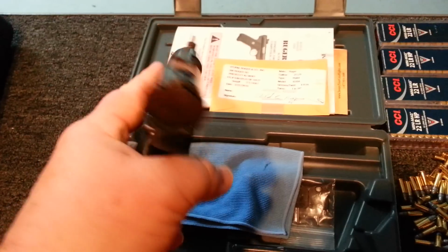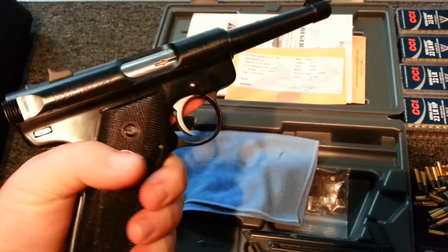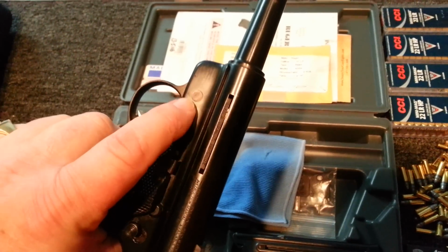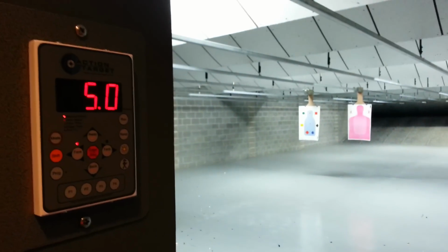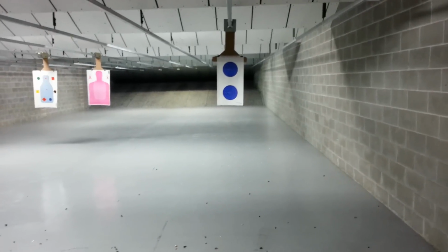So, as you can see, that's the sight picture on it. Nice pistol. The little round stamp is still there. Just a really nice pistol. We're gonna shoot it out at our obligatory 5 yards, which is out there. So we'll be back in a minute to show you what this is.